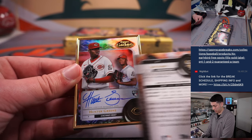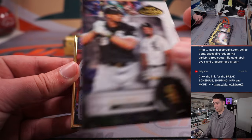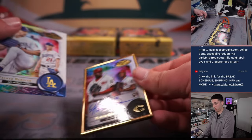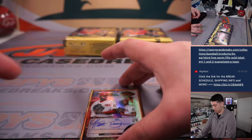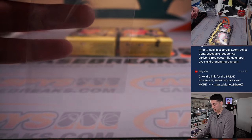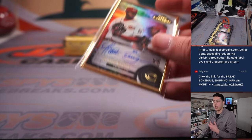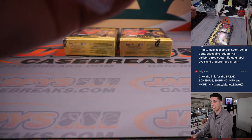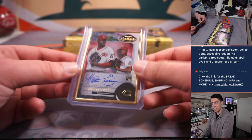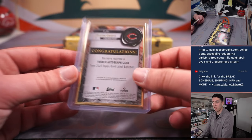For the Reds. Oh, really? Hunter Green. Hunter Green autograph, with the Walker Buehler on the back there. Nice. For David and the Reds. I think he's an LA kid, right? Hunter Green, local boy. Nice. Nice hit there.